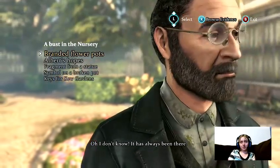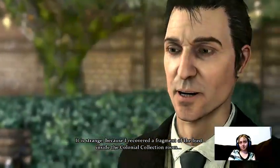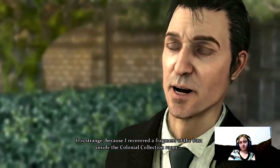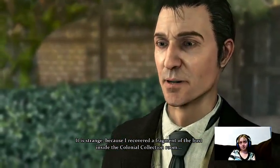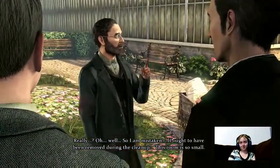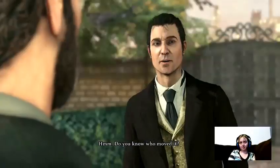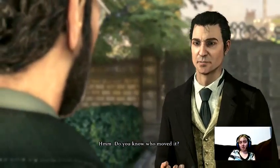We found it broken. It is strange, because I recovered a fragment of the bust inside the Colonial Collection Room. Really? Oh, well, so I am mistaken. It ought to have been removed during the cleanup. This room is so small. Do you know who moved it? Or who cleaned it up?